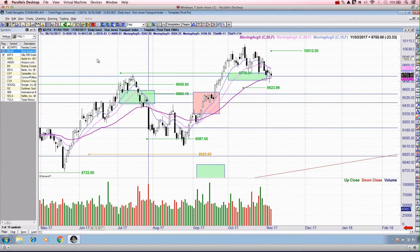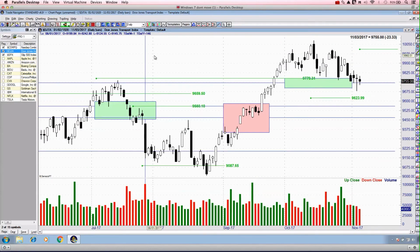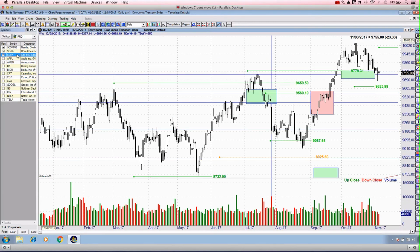The Russell 2000, have a look at that chart, moving absolutely flat, completely horizontal, but we are still holding above the 50 exponential moving average, and it's looking very nice, like a coiling pattern, almost a Bollinger Band squeeze taking place with those sideways moving 10 and 20 exponential moving averages.